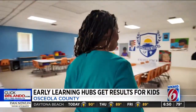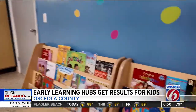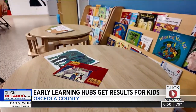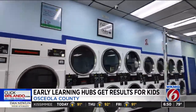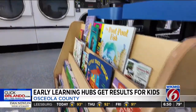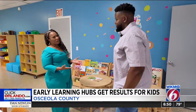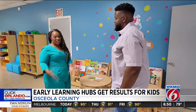Is our little library where the kids can come and read books and gather together. Whether you're at Solid Rock Community Church in Kissimmee or at One Clean Laundry in St. Cloud, kids are starting to notice these early learning hubs filled with dozens of books across Osceola County. I wish they were available when I was a mom because I can imagine doing laundry and then keeping my kiddo busy.